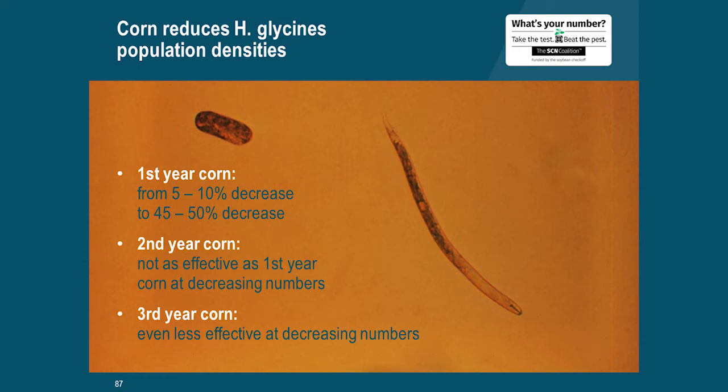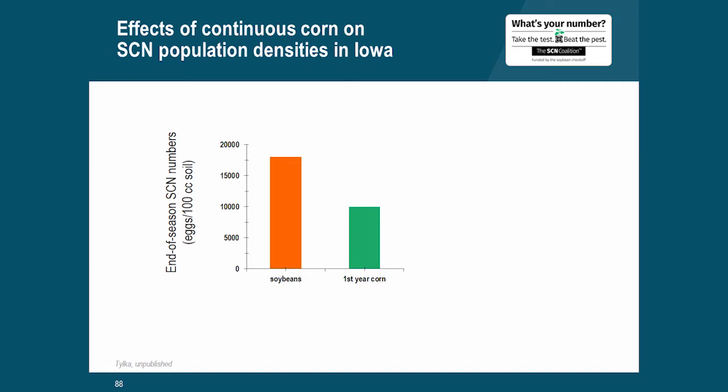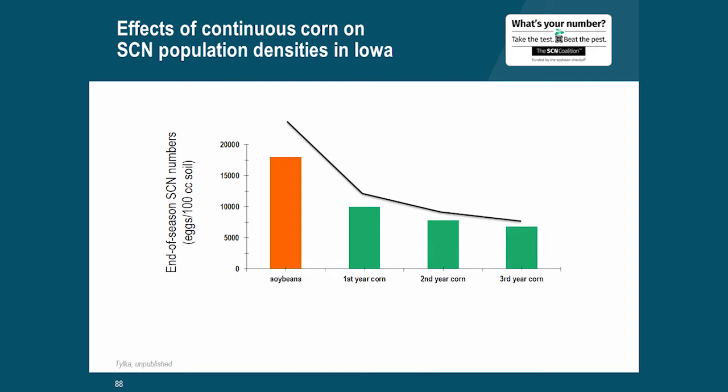And so what we see is a situation illustrated in this particular graph. This is showing end of season egg counts under various crops or after various crops. In the orange bar, we see a soybean crop leaving behind, let's just call it 18,000 eggs per 100 cc's of soil. 1 year of corn can drop that down to 9 or 10,000. I've seen it happen in Iowa, and that's wonderful. That drop is amazing. But if you grew a second year of corn, that drop isn't going to be as much. And after about the third year of corn, the curve or the slope of the decrease really starts to flatten out.